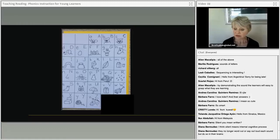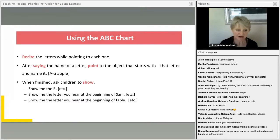So you can use an ABC chart. An ABC chart, I will briefly show it to you. This is one that I made for my class. And what do we want the children to do? To recite the letters while pointing to each one. So let's say you have an uppercase and a lowercase and an object, like A, apple. After saying the name of the letter, point to the object that starts with that letter and name it. A, apple. And the child will point to the uppercase A, lowercase A, and to the apple.